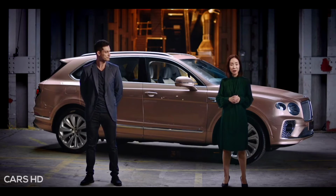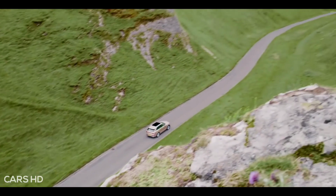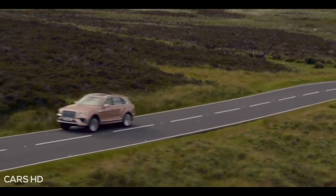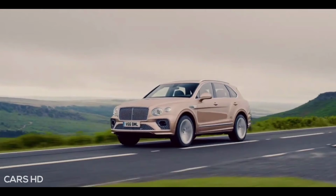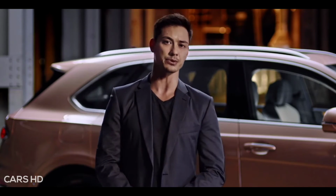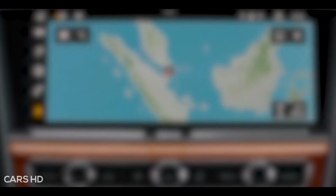We now invite you to continue your journey. A winding open road stretching out ahead of you. Glorious views on either side. What could be better than that, especially in the new Bentayga? The new Bentayga uses the latest technology to enhance the sensory experience even further. Which of these senses would you like to indulge?